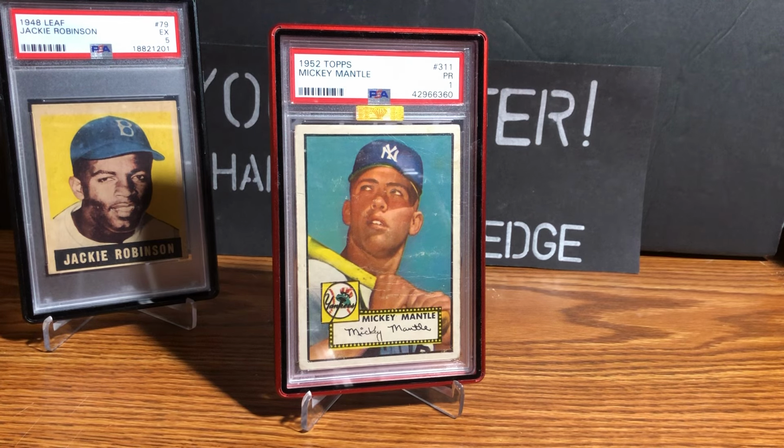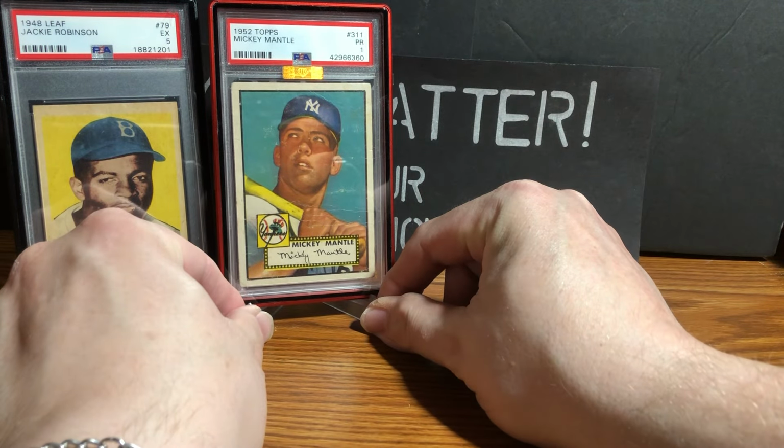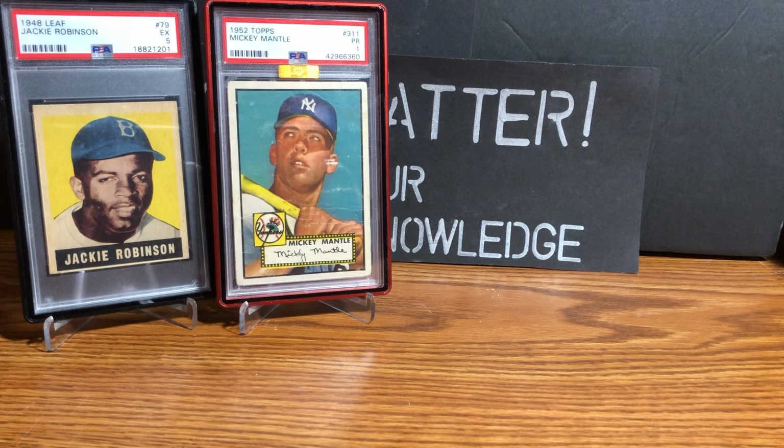Something I collected a long time, and let me rephrase it. I push him back, not to block Jackie's light, but I've been collecting a long time and was fortunate enough to make some right decisions, and at the 2023 show I was able to trade for this Mantle. I've talked about it a few times, but I essentially dismantled my vintage football card collection. I got rid of some nice stuff.